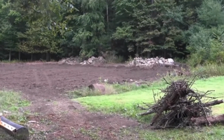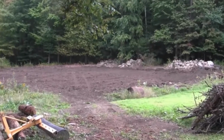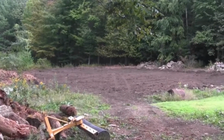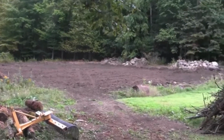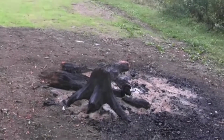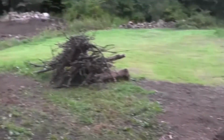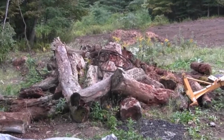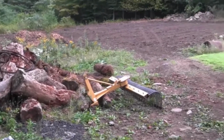Each time I go over it, I get a whole new batch of rocks that I gotta pick up, but every time there's fewer and fewer. Liz spent most of the day yesterday burning brush in these old logs here, these half-rotted logs. She made a good dent in the pile.